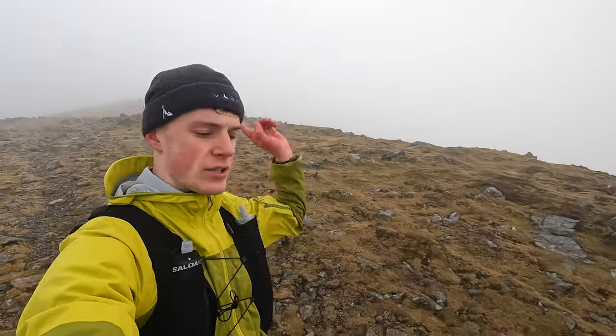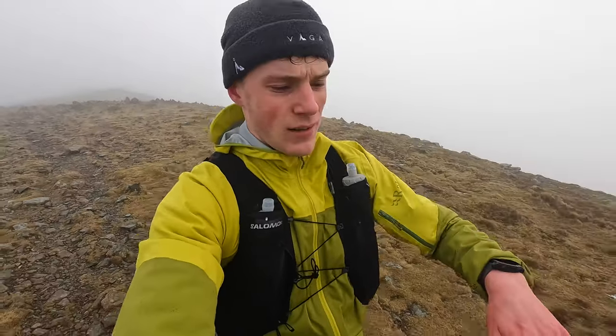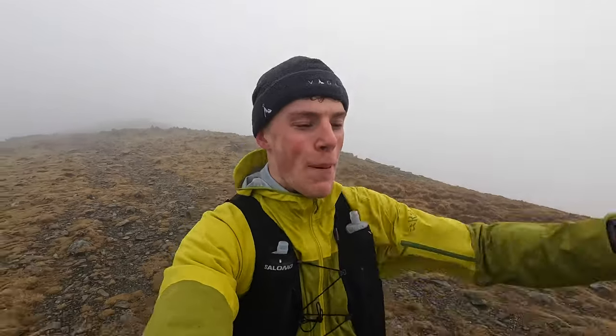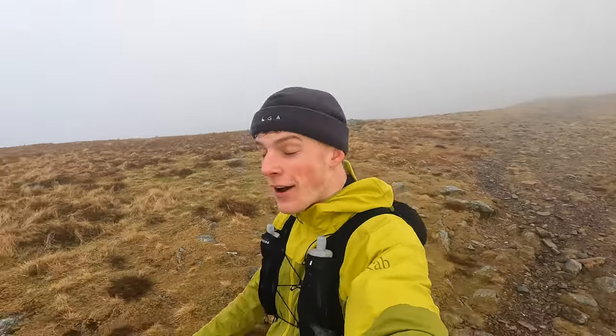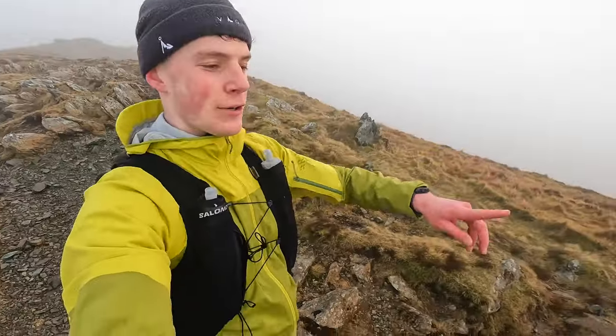And we're dropping off St. Sunday peak now. I think we dropped down quite a bit, which is a little bit annoying because it means we're going to have to go back up. But I'm trying to get fitter, so it's good for that. So yeah, we'll drop down to this little valley and then head up to Fairfield, which is the highest peak of the day. And it will be busy up there, I'm sure. So I'm going to crack on.